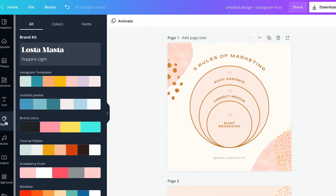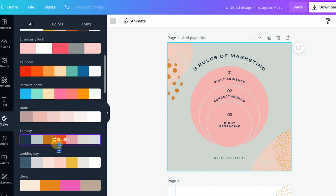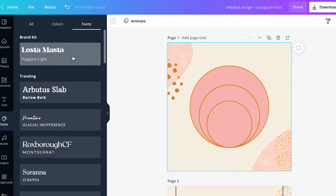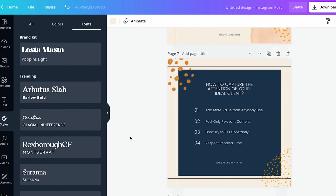Now we're going to talk about that changing color and font style hack, because this is a really awesome way to completely change your product and change the whole aesthetics of it, but at the same time, you're offering something that looks like a different product and it's going to attract different people to your listings.